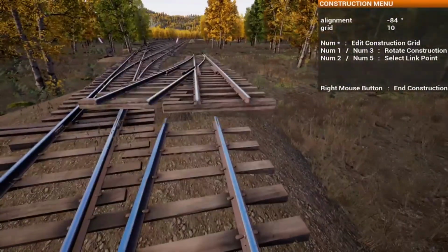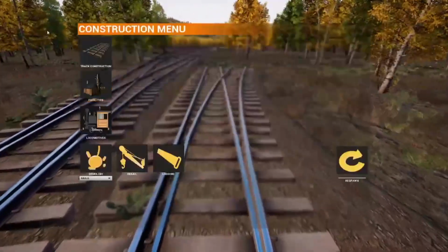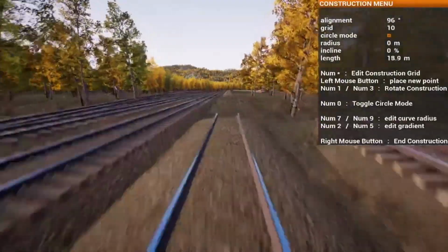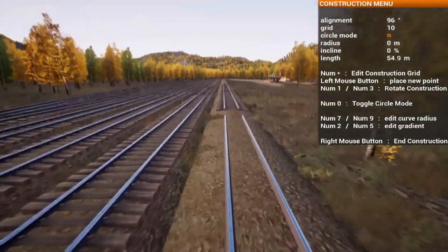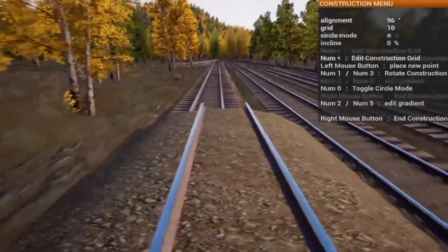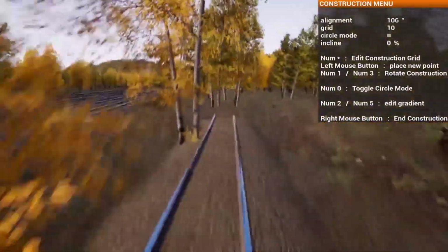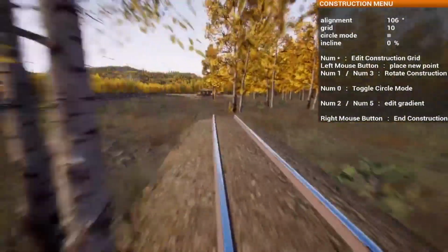Switch right. And then another switch right. And this can come straight. I'm hoping that should be long enough for the siding there. So what we can do now is come on over here, link to this one here, and get these last bit of track linked up.